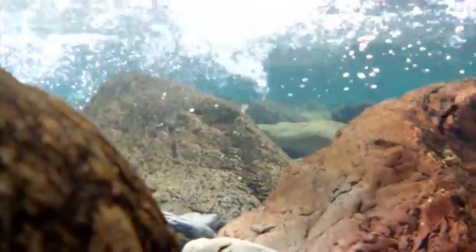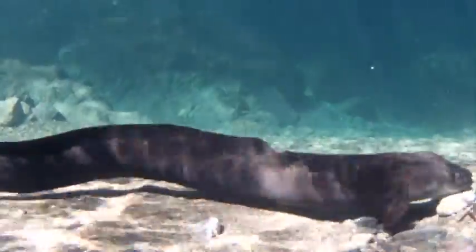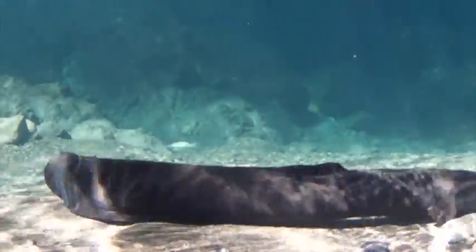During our journey up the Rangitikei River, we expect to encounter 3 species of fish. The longfin eel, which is endemic to New Zealand, and the brown trout and the rainbow trout, which are both introduced species.